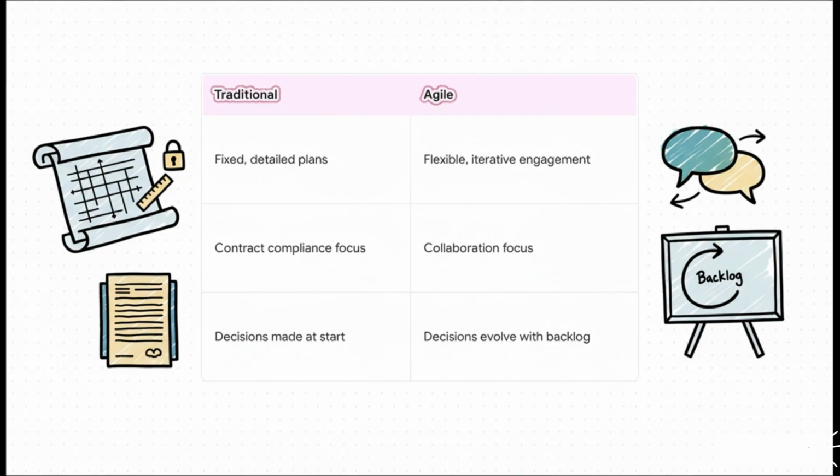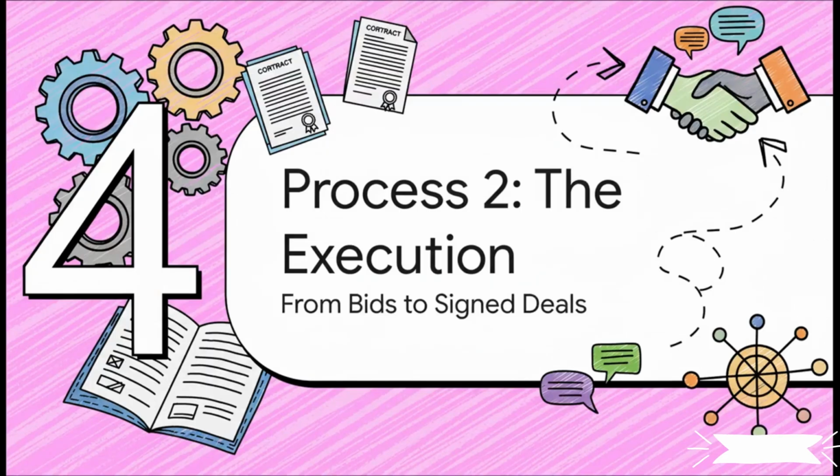It's really a trade-off. Are you optimizing for compliance with a plan or for collaboration toward a shared goal? All right, we've got a plan. Now what? We move on to execution. This is where the rubber really meets the road. It's time to pick a vendor and actually get a contract signed.